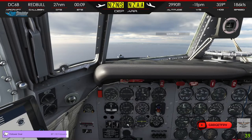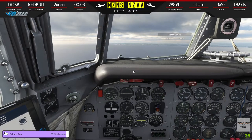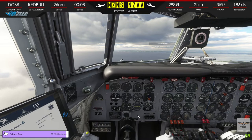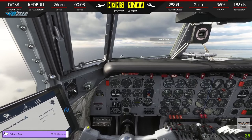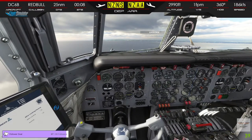Okay, I've just picked something up here. Okay, so it's picking up the ILS there, or the localizer. Good, good. 25 nautical miles out. All right, that's good. We're okay. We don't want to follow that right now because I want to catch the localizer. So we are nearly there.